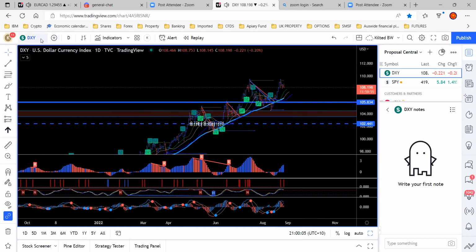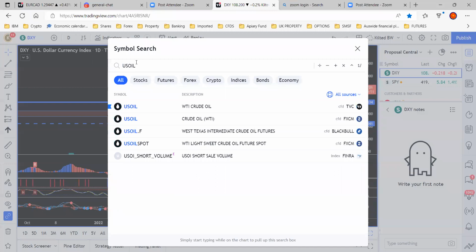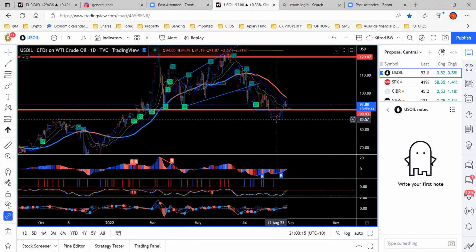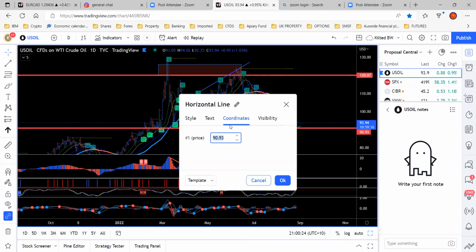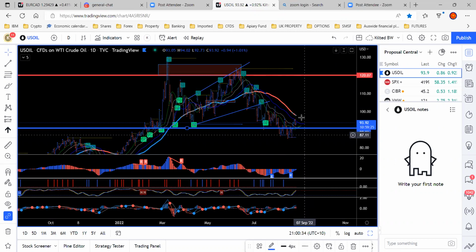The other one I traded was US oil. Actually, I took a long position on this. I'm still in this trade. So it's bottomed out, again, fairly straightforward. You see my lines drawn here. I'll redraw that. It should be a blue sort of support line here. So you can see it came down, but then it's bounced off here.